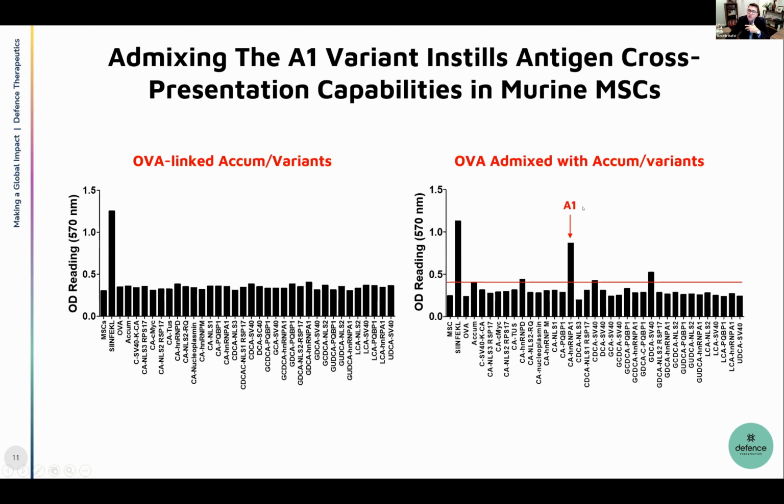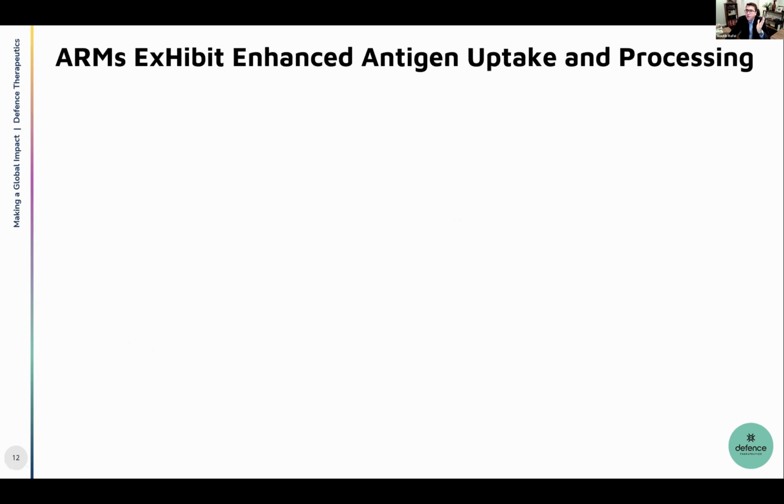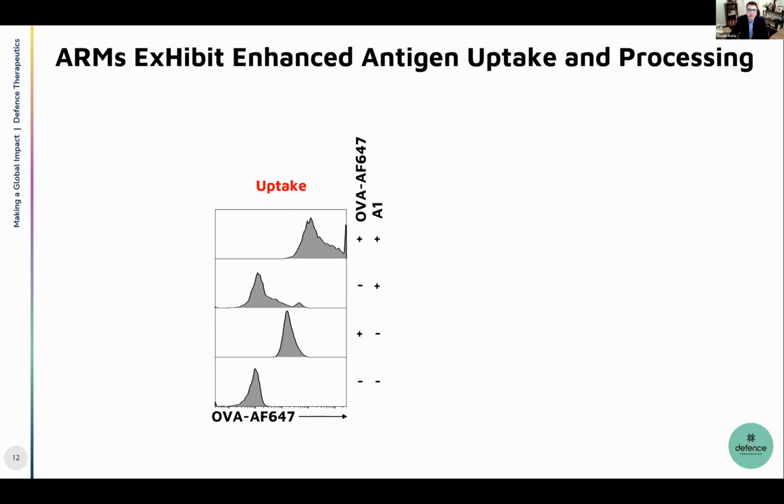Taking that molecule, we then asked ourselves very simple questions. Does it enhance antigen uptake and/or antigen processing? Usually when you have an antigen-presenting cell, the cell will capture the antigen and then break it down into peptides to be able to present it on the cell surface. So to answer the question of uptake, we took those ARM cells, the A1 reprogrammed MSCs.